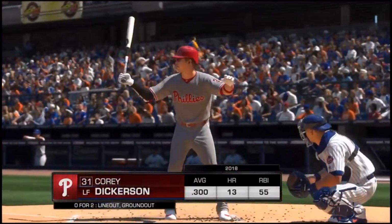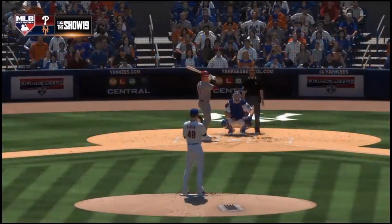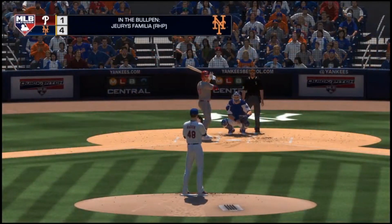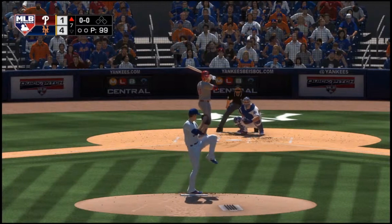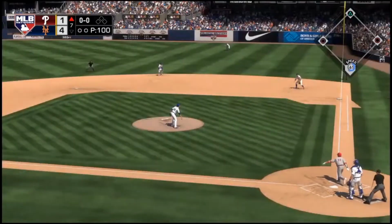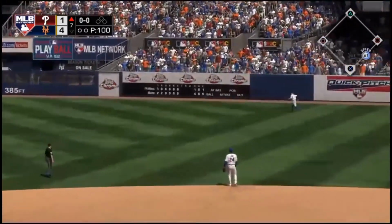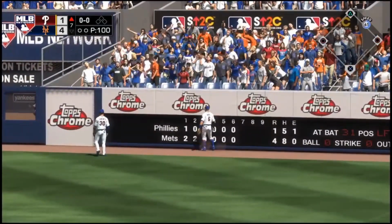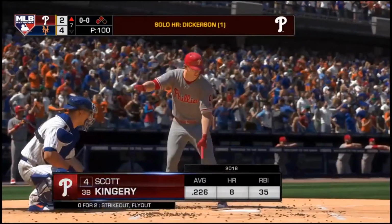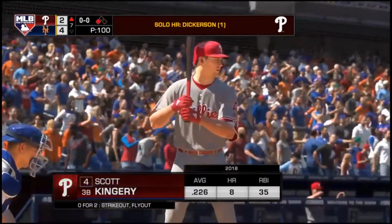Now at the plate, Corey Dickerson. He'll lead it off here as we begin inning number 7. Number 31, Corey Dickerson. First pitch coming. Here it is. And it's belted high and deep into right center. McNeil racing back to the track. Gone! So the bases are clear now following the home run.